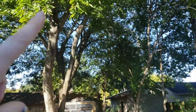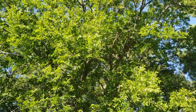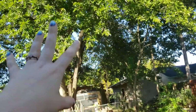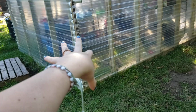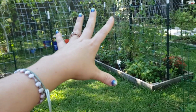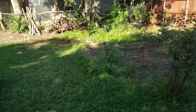This tree, we're going to seriously cut back, if not cut down. This massive tree just causes so much shade everywhere. But we're going to turn all of this into a garden. All of that part is going to be an extension of the garden. Talking about moving the greenhouse and moving all of these beds and cattle panel trellises that way so that the kids and dogs can have the yard and I can still have my garden and just not be spread out all over the place.